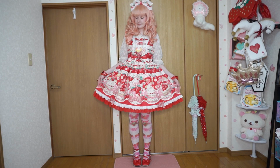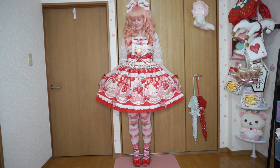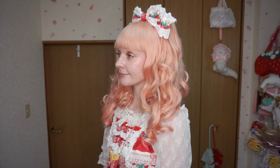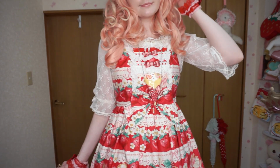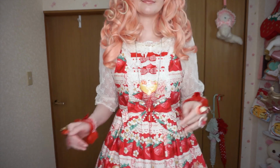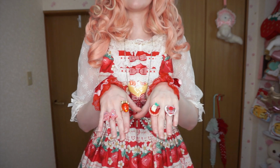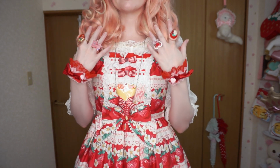I wanted to see how these dresses looked when they were worn, so I'll show you a coordinate that I put together with each of the dresses. For the coordinate I came up with using Strawberry Whip, I focused on red and white as the main colors. The short sleeve white blouse is from Angelic Pretty. I also wore the matching headbow from this series. The giant crepe necklace is from Berry Cat, and the wrist cuffs are from Angelic Pretty. Three of the rings I'm wearing are from Angelic Pretty, and the red jelly ring I got at one of my com's ILD events.